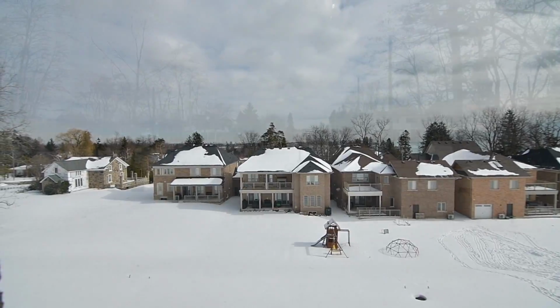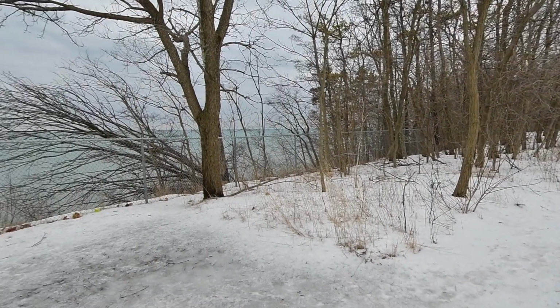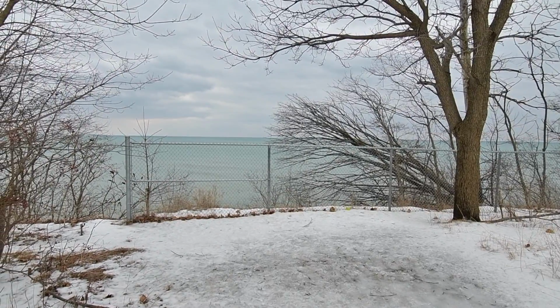Walking distance to highly rated Frenchman's Bay Public School, as well as the waterfront trails of Cliffview Park, Petticoat Creek Conservation Area, and Rotary Frenchman's Bay West Park.